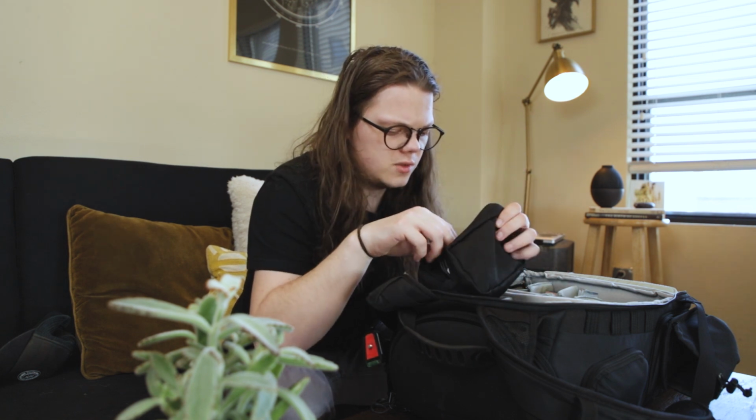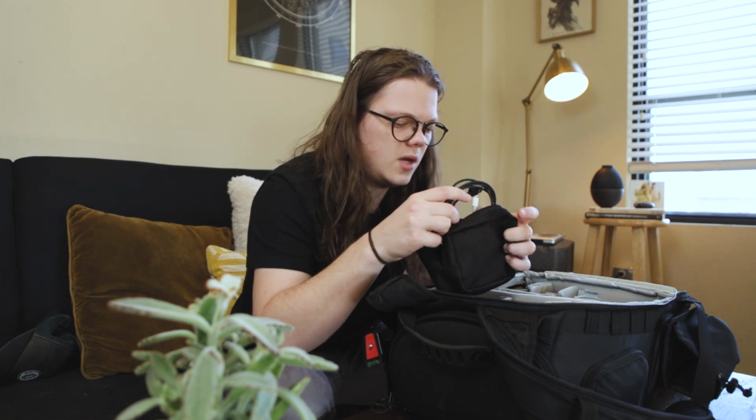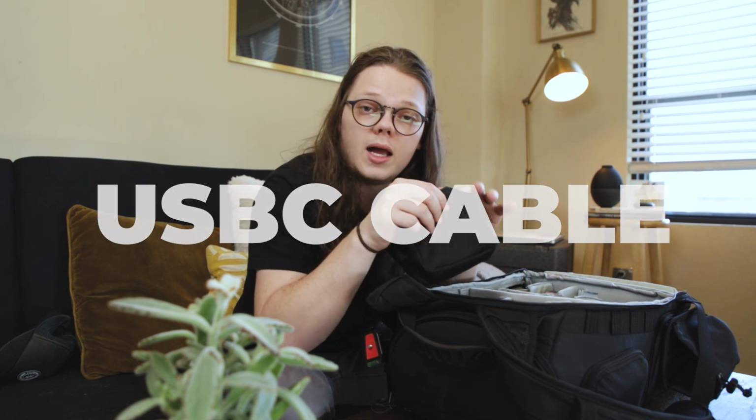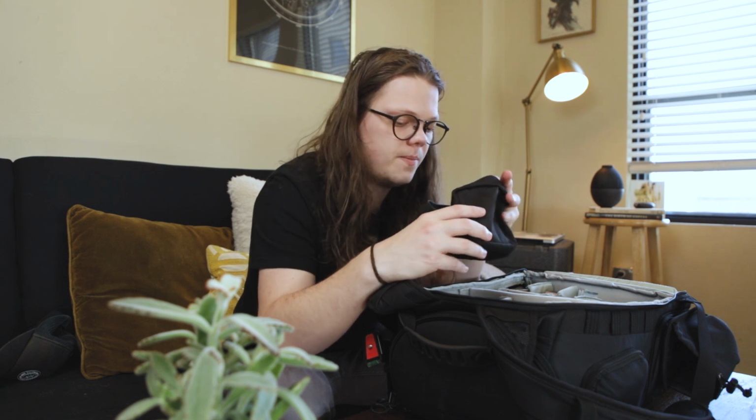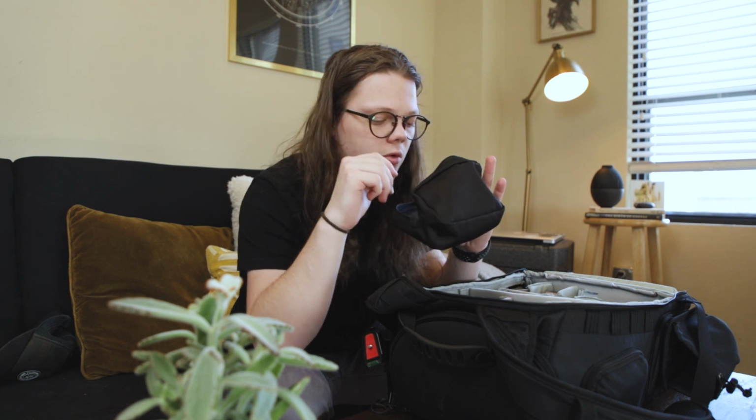Not that you're very interested as to what's inside, but I'll show you anyways. First up, we have a USB-C cable that charges my Beats headphones that I generally carry with me as well. I usually have an iPhone charger in here. I don't right now, but I will before we leave.